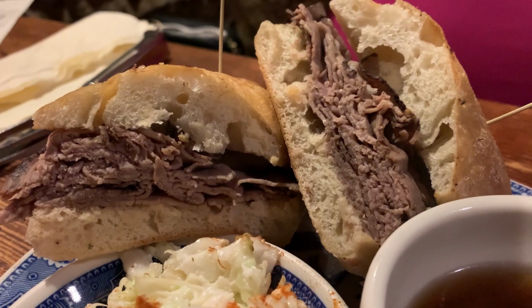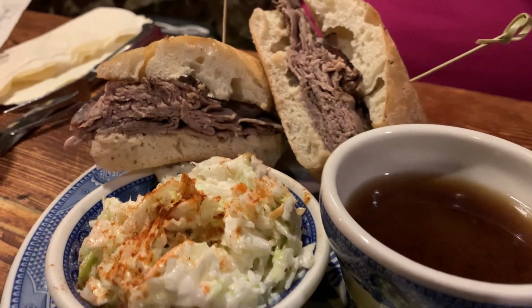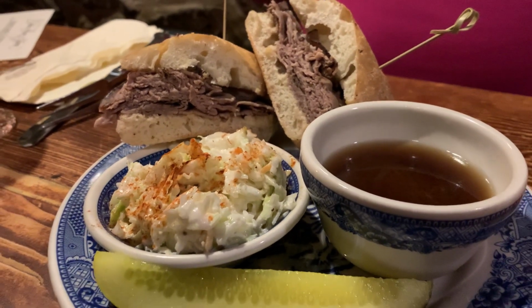Really nice. And then we had the Dobbins House hot beef sandwich or something. I'm horrible with the names. But it was like a French dip. It was roast shaved beef on a ciabatta roll with an au jus. Nice, really fresh bread. We chose coleslaw. You could have chips or french fries. Potato chips or potato salad.